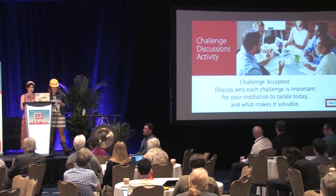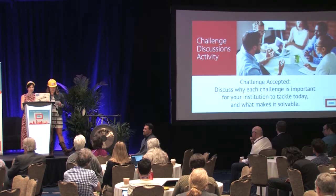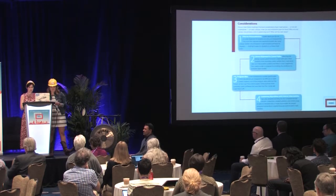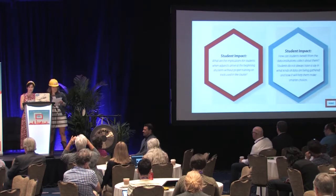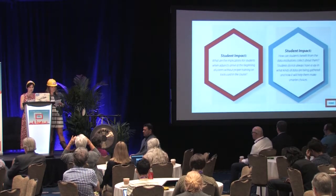The toolkit provides resources for groups to do a deep dive on 4 challenges and understand why action should be a priority for their institution. The challenge discussion activity includes themes for groups to explore the challenges within their institution's context, and exemplars of solutions in action, as well as sample outputs for inspiration. We include a student impact statement for each challenge to keep problem solving focused on learner needs.